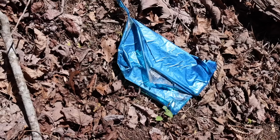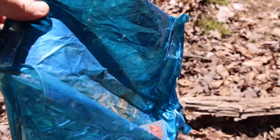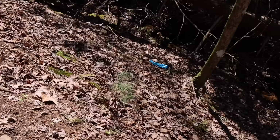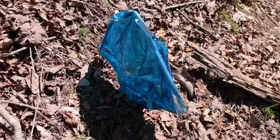Unfortunately, I find a lot of these mylar balloons when I'm hiking in the forests. "Happy birthday, say you'll be mine." People release them, and they all come down somewhere. It can take over 100 years for this balloon to decompose.